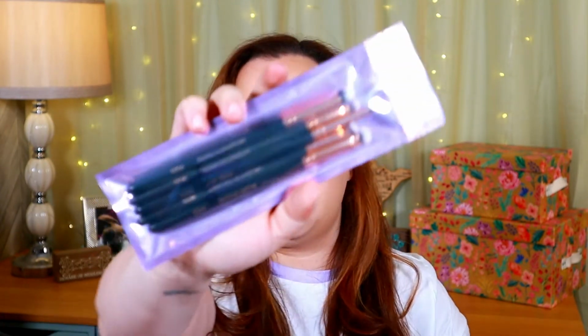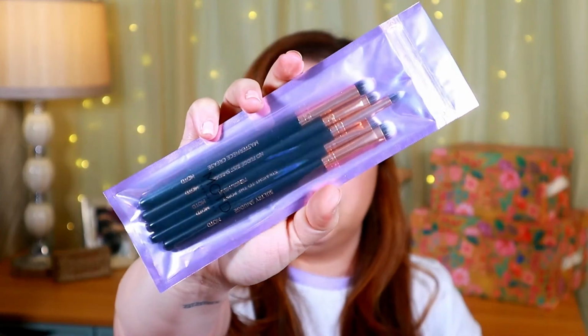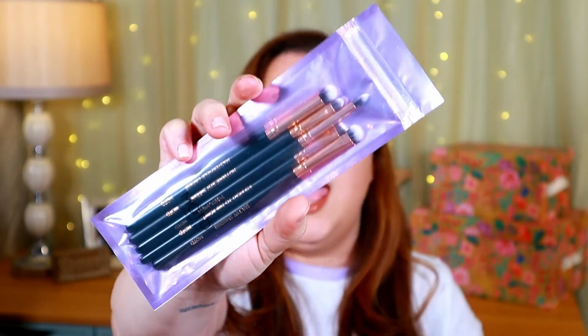All right, the next item we have is a set of brushes. These actually look really nice. It's MOTD Cosmetics. I like the packaging. I like that each brush tells you what they do. I think that's a really nice touch. These look like they're pretty decent quality. And again, because I really like this packaging and it kind of fits my pastel theme, these are gonna go into the spring giveaway.